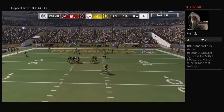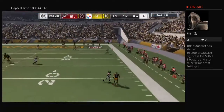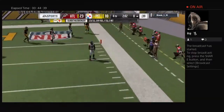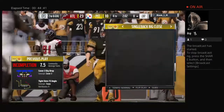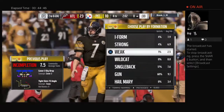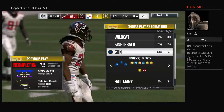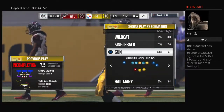Now it's Roethlisberger, escaping the pressure right. And he'll just throw this one over in the way of the security crew. Incomplete here. Sometimes the coverage is so good, no matter what you're doing on offense, you just can't shake anyone free. They try their best to find someone open, but they took away every passing alley, every angle, and shut the play down.